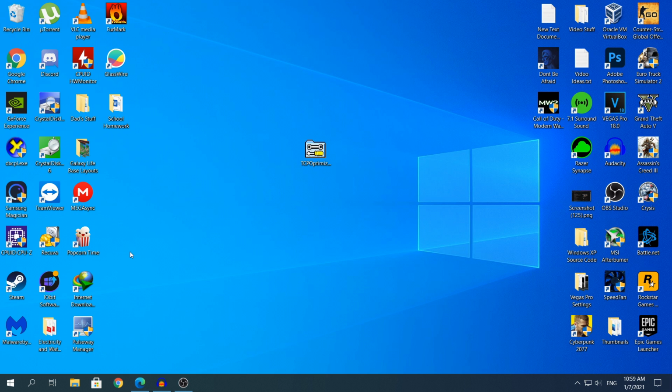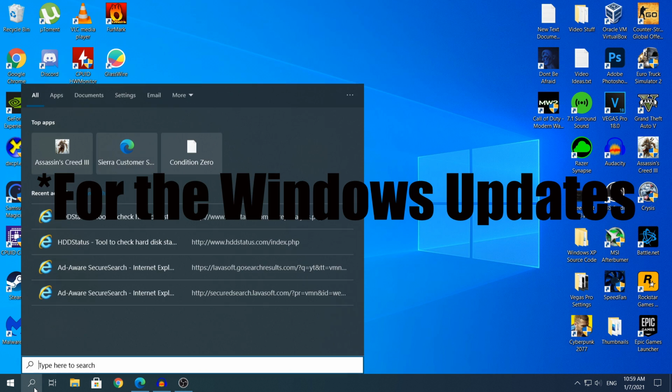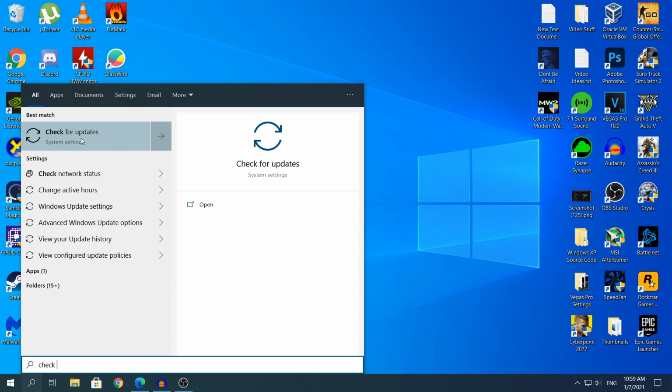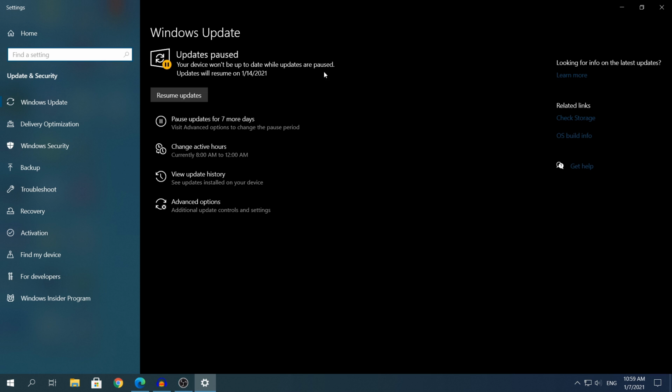So the first and foremost of course is to update Windows and your Ethernet and Wi-Fi adapters to the latest version. To do that, for the Windows settings, first of all, head to start, right, check for updates as you can see right here. Then click where it says check for updates, and if there are any updates found, update them to the latest version, even if you have a new Windows build available.